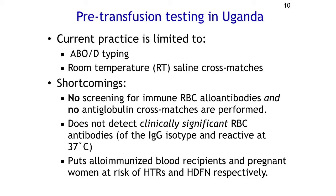These ones of IgM are naturally occurring. Everyone has them. If you are group B, then you have anti-what? You have anti-A. You are group A, you have anti-what? Anti-B. Because of exposure to the environment and diet during childhood, all of us have the naturally occurring antibodies. But once we've been pregnant, once we've had blood transfusions, then we have the clinically significant antibodies which we don't look for. And that puts our patients who have those antibodies and pregnant women at risk of what? Of transfusion reactions and hemolytic disease of the fetus and newborn.